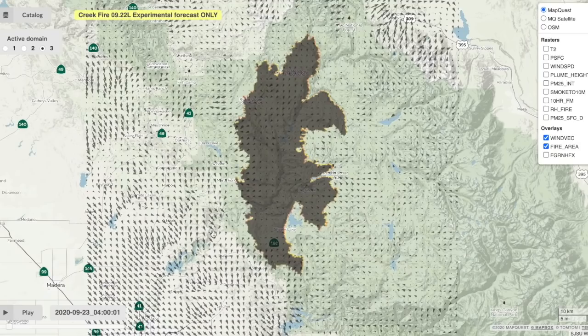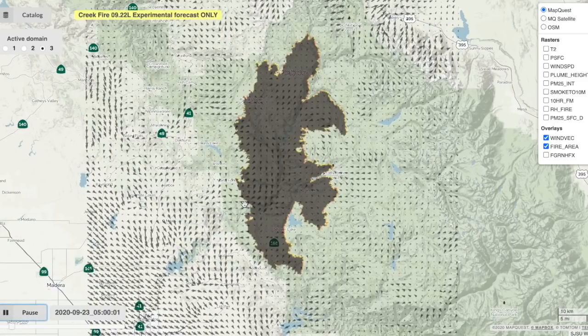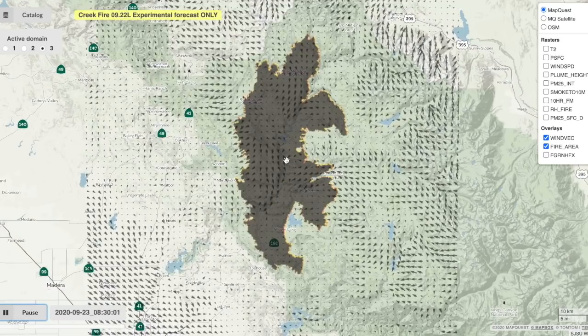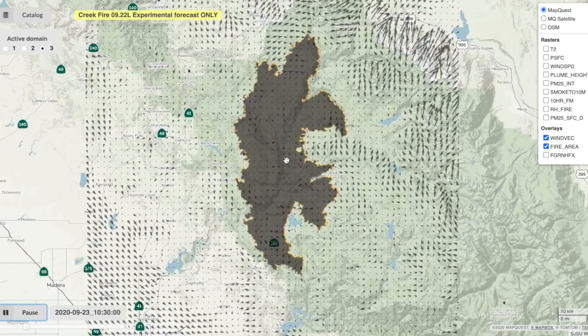Now, if you want to see a perfect example of what that looks like, let's take a look at the WRF-SFIRE model here. This is developed by Adam Kochanski, faculty at San Jose State and one of my professors.